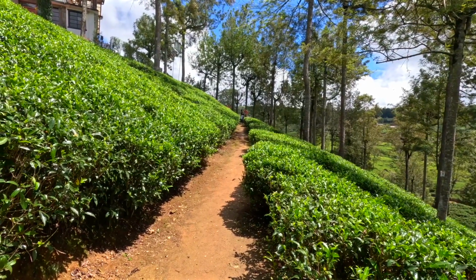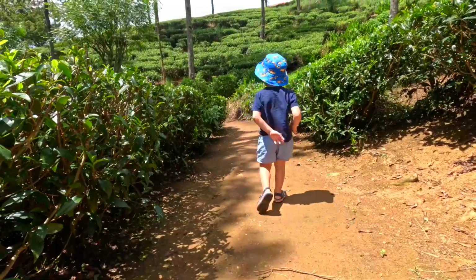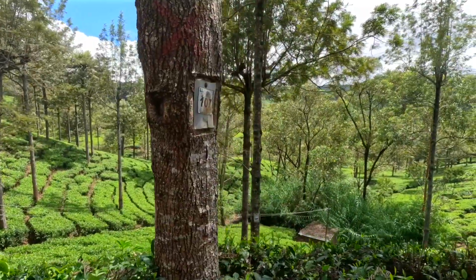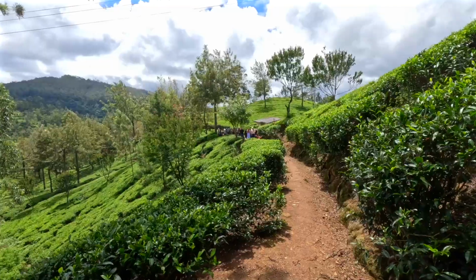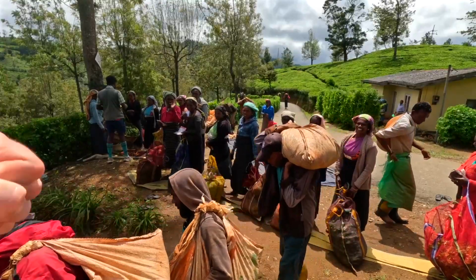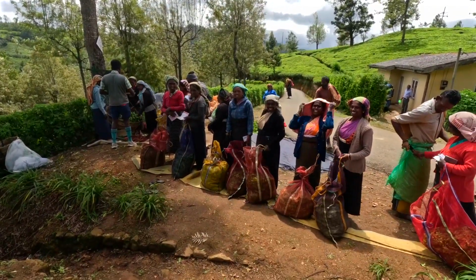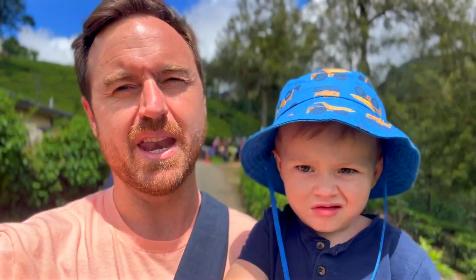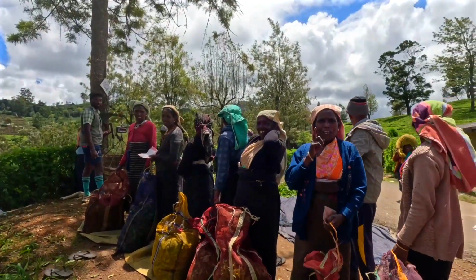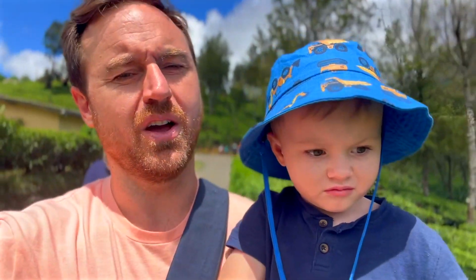So there are people picking tea. Slippery snake. So we've wandered through the tea estate and it's harvest day. The women there are harvesting 18 kilograms each, hard work in the sun all day. And for that, they get 900 rupees, which is £2.50, five Australian dollars. Not a lot.